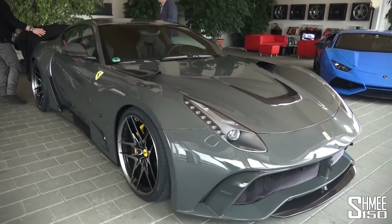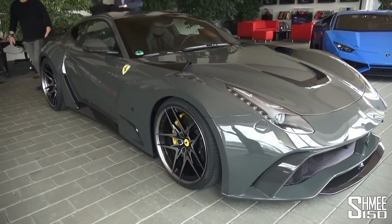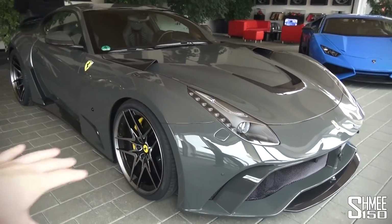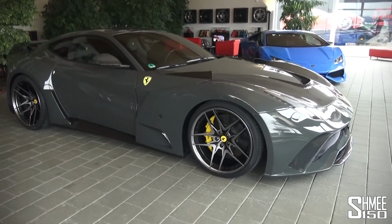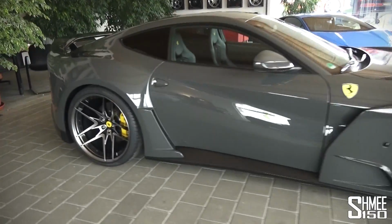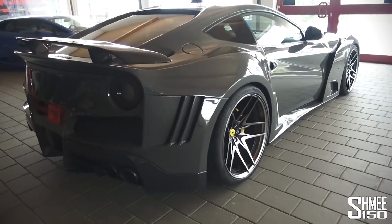That is awesome, and what a colour too. So it's all new versus the earlier N-Largo. All of the panels have been redone. It's a new bumper, new pieces. It's 7 centimetres wider at the front, 14 centimetres wider at the rear. But let's take it outside and take a proper look around.